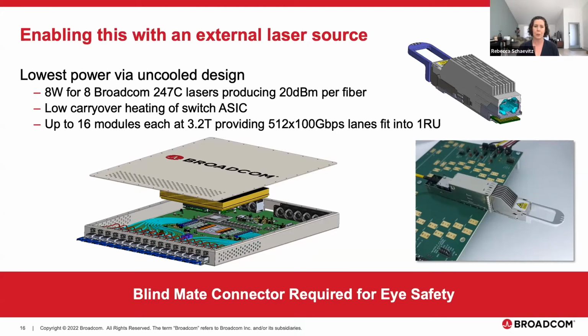And we're able to do this effectively in order to drive the amount of power down at the front panel, as I mentioned, which allows us to reduce the amount of carryover heating of our switch ASIC, which is really important. And then once again, only 16 of these are needed and can fit into a 1RU space at 51.2 terabit. But one of the key areas here in order to realize these remote laser module solutions is having a blind mate connector. And it's blind mate, which is important for eye safety. It's kind of amusing that we use the term blind mate and eye safety in the same sentence here, but it is very important for eye safety that we don't have 100 milliwatt of power going outside of the box.